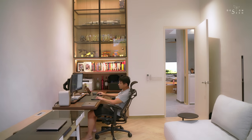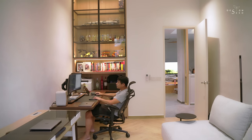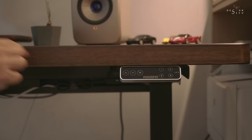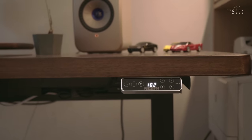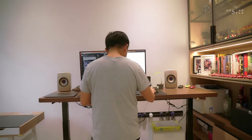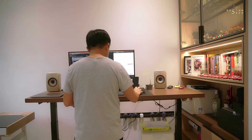The clients practice working from home and it needed to be a productive and versatile functional workspace. Achieving an ergonomic setup with an adjustable height work desk makes working or even standing for presentation versatile for the client.